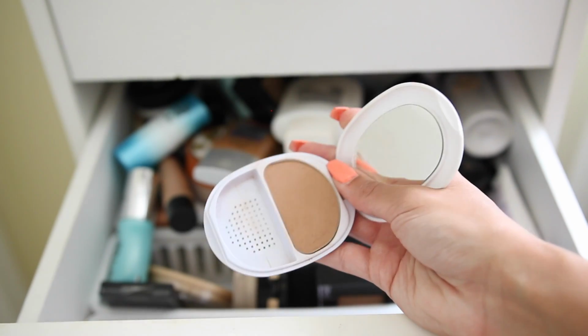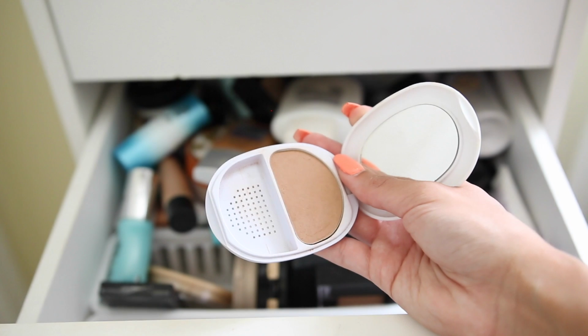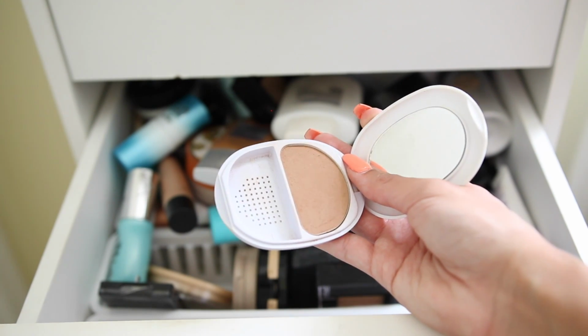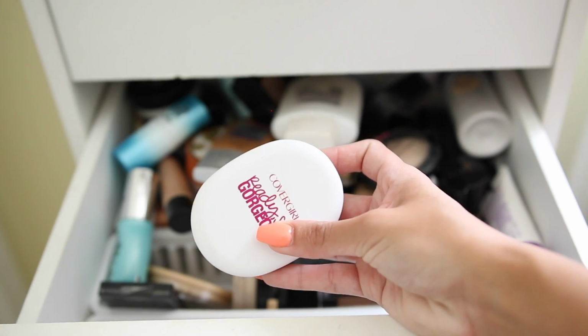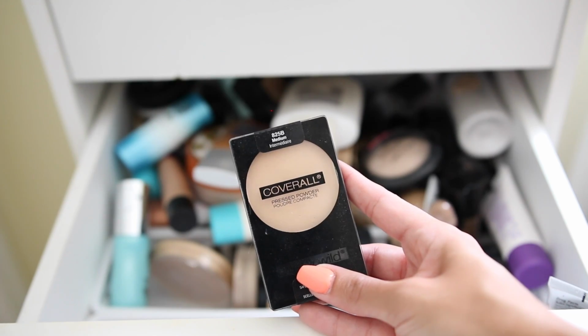I used to like this. I didn't reach for it that much anymore after the years have gone by. I've had this for years, so I'm probably honestly just going to throw it out because it's probably not even good anymore, because I've literally had it I think for 3 years.